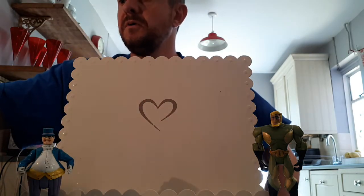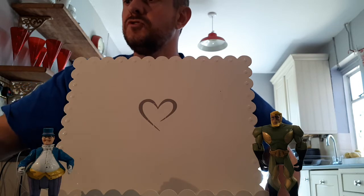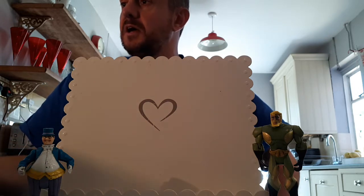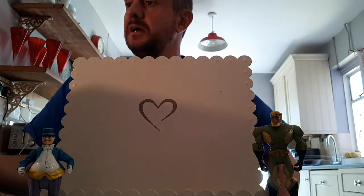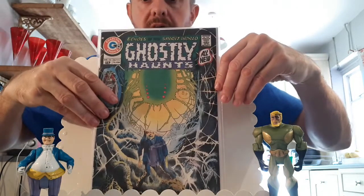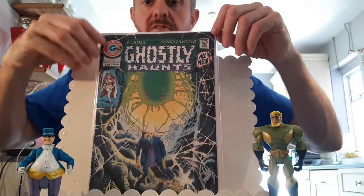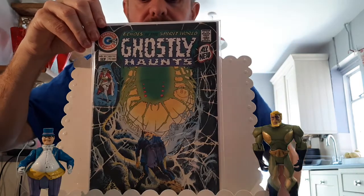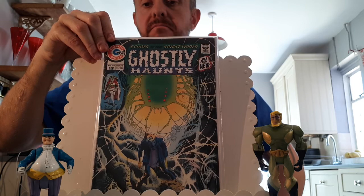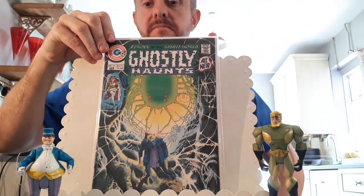Up next, we got a couple of titles from Charlton Comics. I'll pick these up if they're cheap and in fairly good nick, and these are. And this is Ghostly Haunts, number 40. Bit of Bronze Age goodness there. Charlton Comics. This is probably about a 6.5, maybe a 7. When looking online, it's a £10 plus book. Let's go with 40. I managed to pick up issue 41.